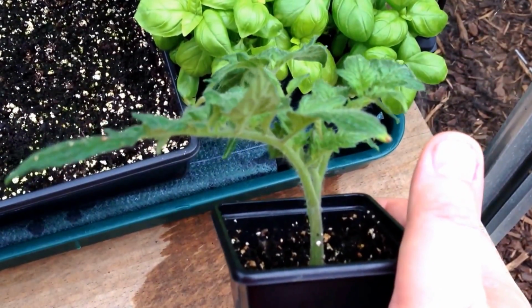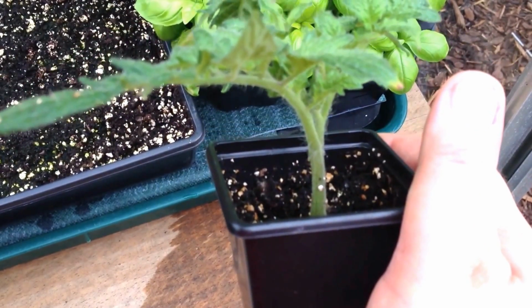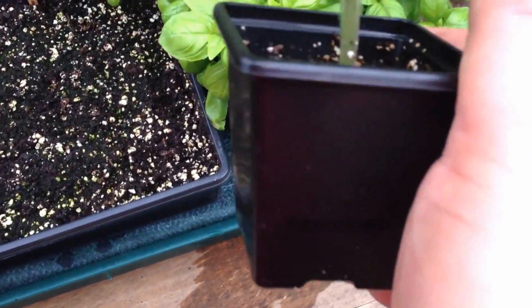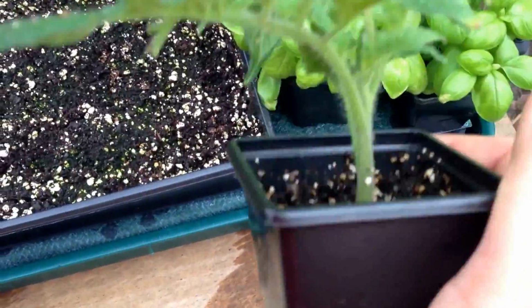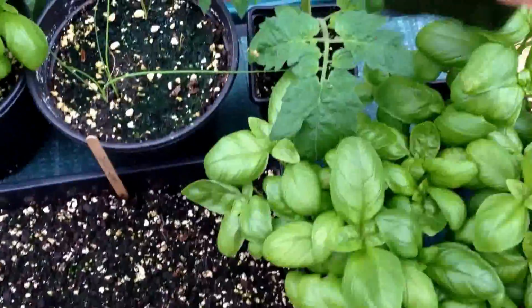A gentleman I saw online several years ago, I forget his first name, he does the allotment website, said if the side shoot's big enough, pinch it out, pop it in compost, give it some watering and just leave it. As you can see, that's what I've done. So I'll have 2 extra tomato plants, purely from side shoots.